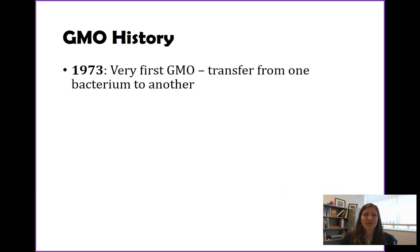So how long have GMOs been around for? Really not that long. This is a pretty new technology. In 1973 was the very first GMO. Now again, a GMO is just a genetically modified organism. And in the 1970s, we figured out a way to take the DNA from a bacterium and insert it into another organism. That's it. That's all we did. But that was our very first GMO.